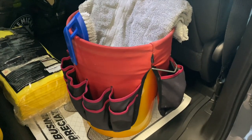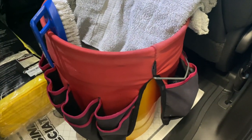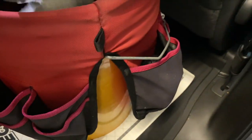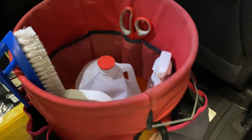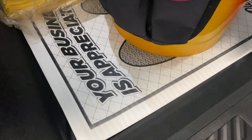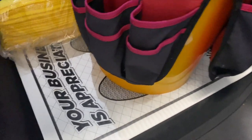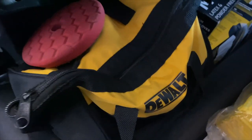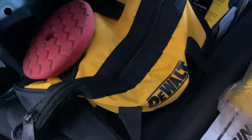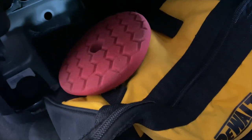Right here is my interior detailing bucket. I typically keep a lot of different brushes in here along with some steam cleaner attachments. I have distilled water for the steam cleaner, some glass cleaner, and again, just a whole bunch of brushes. Got the disposable floor mats there, which are great for a final touch when you're done with the vehicle. This DeWalt bag came with the DeWalt drill that I showed you guys before. I typically keep a bunch of extra batteries in there. Got a stray pad just chilling right there.